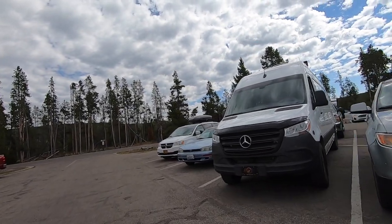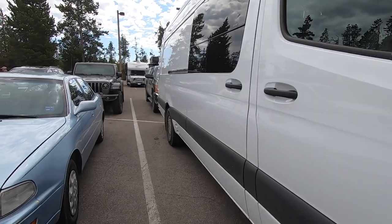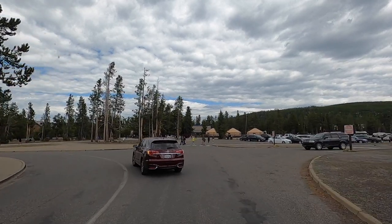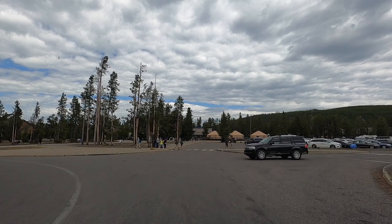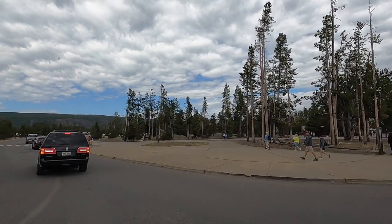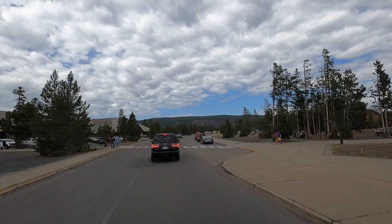All right, here we are, the beast. Off to West Yellowstone we go. All right, exit. Yay. Get out of the zoo. But look at all the people. At least most of them were wearing a mask. It looked pretty safe. I wore mine.